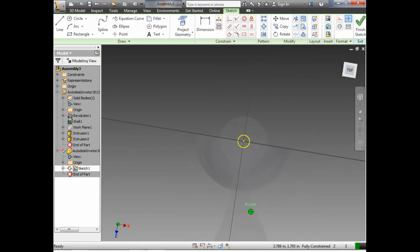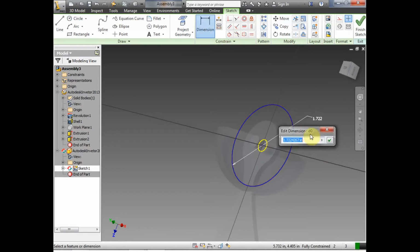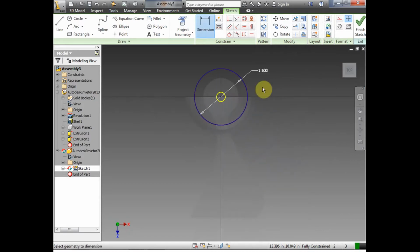Notice that that's the circle at the base of that nub we're going to attach the wheel to. Now having that to work off of, we can click the center point. We can bring this out, and we're going to make this circle 1.5 inches. Click the green check. Now we're going to create a line. Let's look at it straight on. We're going to cut this in half. Right click OK.